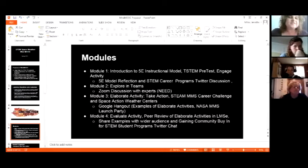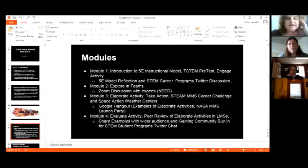I've developed a small prototype that I'm going to keep revamping between now and the next 2 weeks with my professor at the University of North Texas and some of my colleagues. It's using a resource that's already been developed, which is the Space Weather Action Center idea, which is a great lesson plan that's posted online. What I'm trying to do is take this PDF document and make it more of a living experience using online media and tools. So module 1, we would introduce the participants to the 5E instructional model.